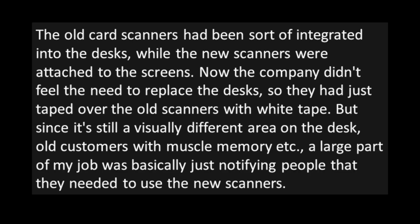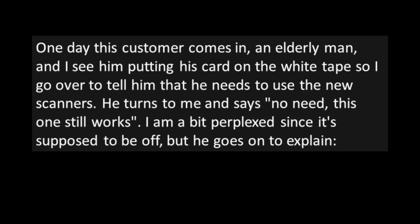The old card scanners had been sort of integrated into the desks, while the new scanners were attached to the screens. Now the company didn't feel the need to replace the desks, so they just taped over the old scanners with white tape. But since it's still a visually different area on the desk, old customers with muscle memory, etc., a large part of my job was basically just notifying people that they needed to use the new scanners. One day this customer comes in, an elderly man, and I see him putting his card on the white tape. So I go over to tell him that he needs to use the new scanners.